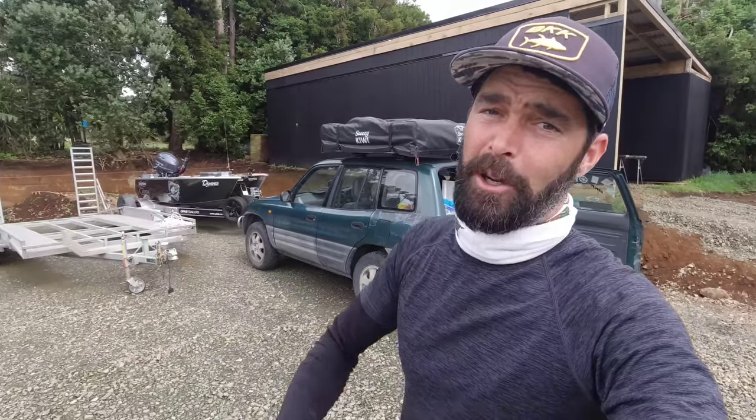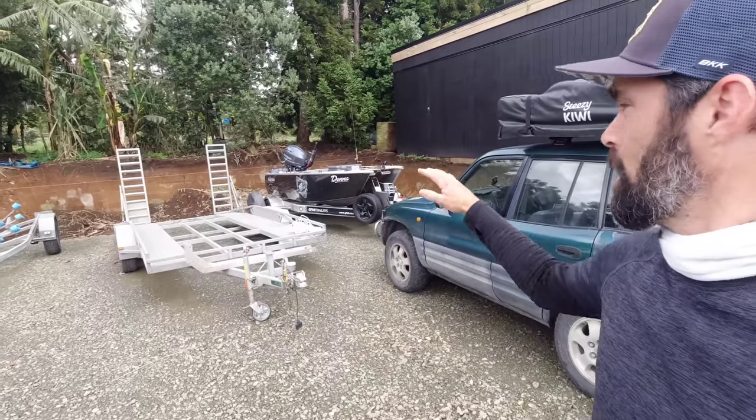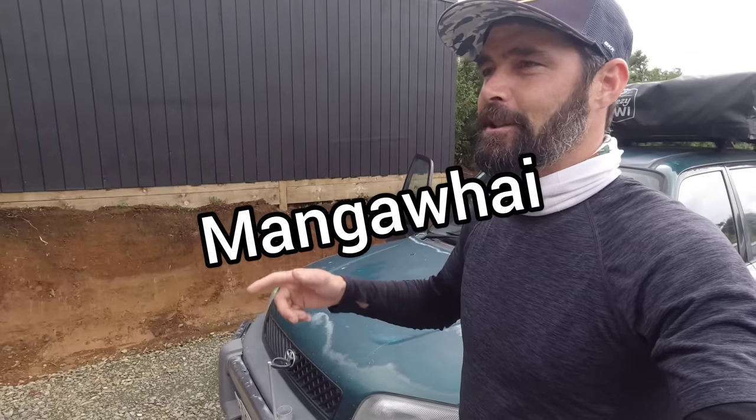Hi, welcome back to Muddy Feet. Now, my epic North Island road trip has officially begun. I'm taking this beautiful little 390 Powercat from Kingfisher all the way around the North Island. Today, I'm up in the beautiful Mangawhai, and my plan is to head out to the harbour and have a bit of a shallow water session.